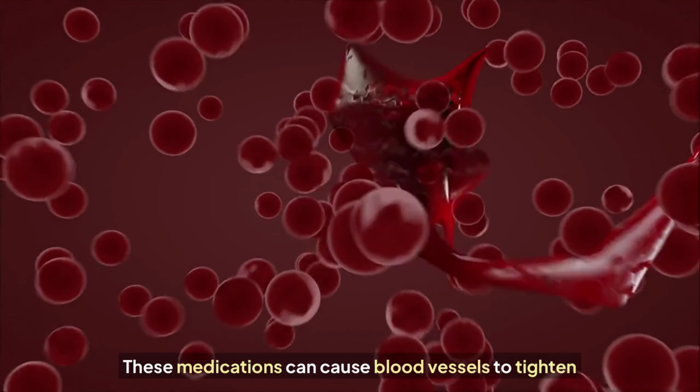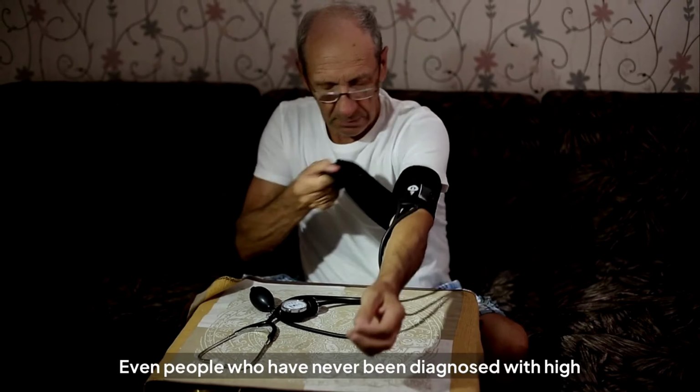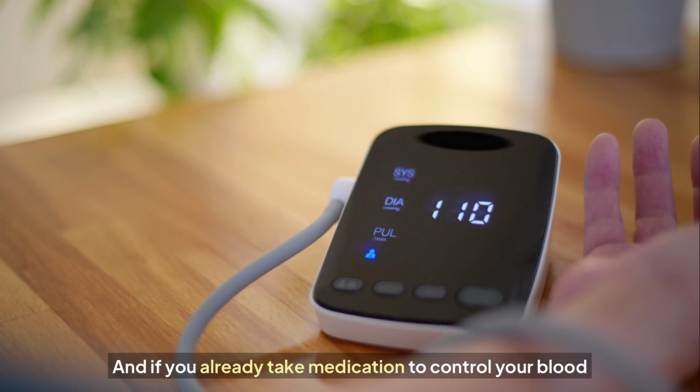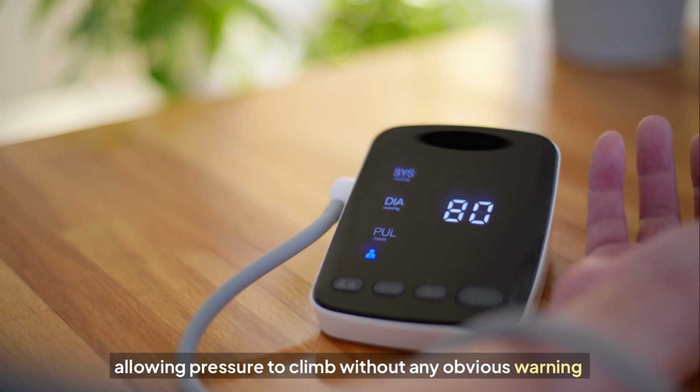These medications can cause blood vessels to tighten and blood pressure to rise. Even people who have never been diagnosed with high blood pressure can experience a significant increase with regular use. And if you already take medication to control your blood pressure, these drugs can silently cancel out its effects, allowing pressure to climb without any obvious warning signs.